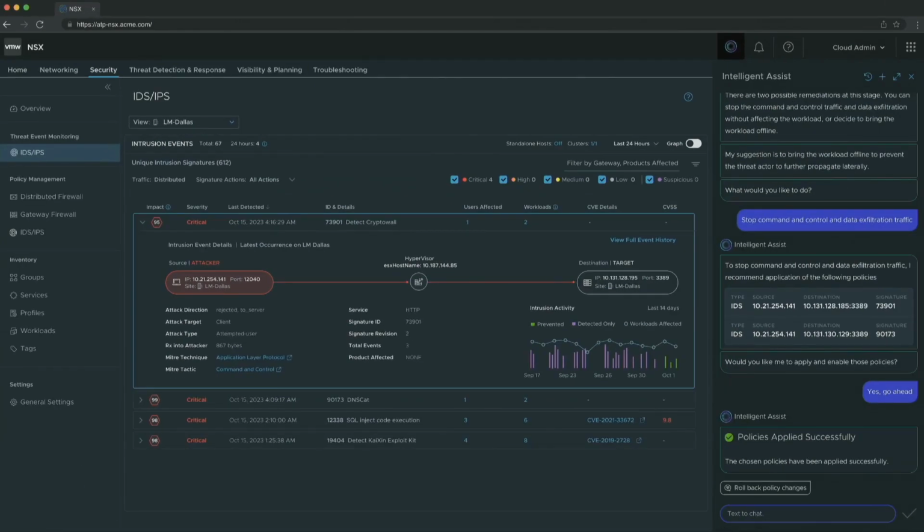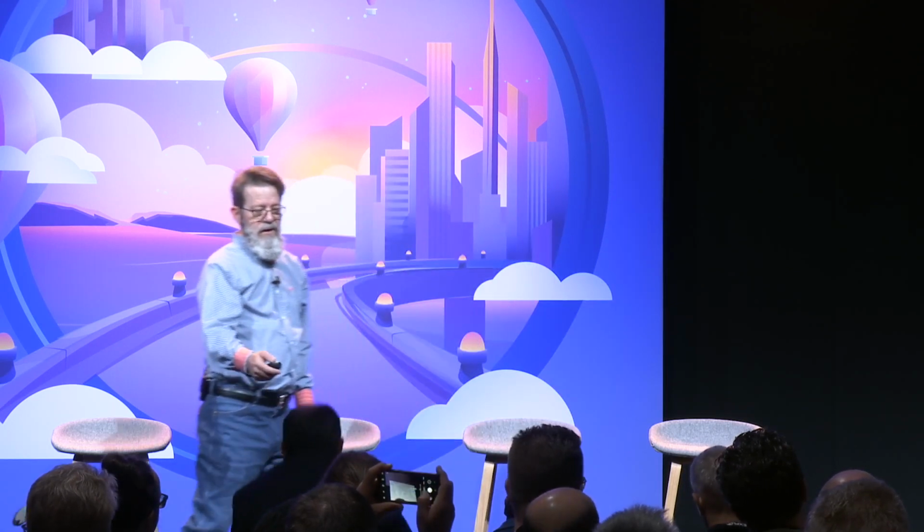So that is, you can ask questions, you can look at the prompts, but the goal here again is one, give you the ability to triage faster with the help of generative AI. Number two, give you more context. Instead of having to go search and read and read and read, we're compiling all this and come back immediately. And then from that, we can provide remediation actions on the fly that says, hey, this is the best way to go about doing it. You can stop the command and control, and then you can stop the exfiltration. So there you go. Let me see if this works. There you go.